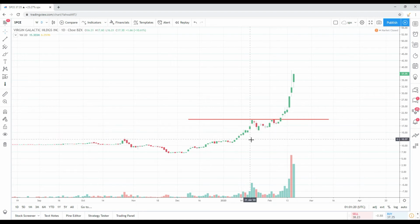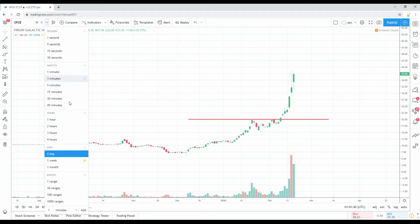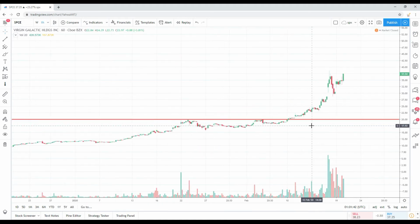The only time it really established a base, I want to say, was from January to around February. The ending of January, around January 22nd to February 10th, it built up a bit of a mini base, and the ideal time to have gone long would have been somewhere around here. Let's switch to the hourly to see if you can get a better entry.